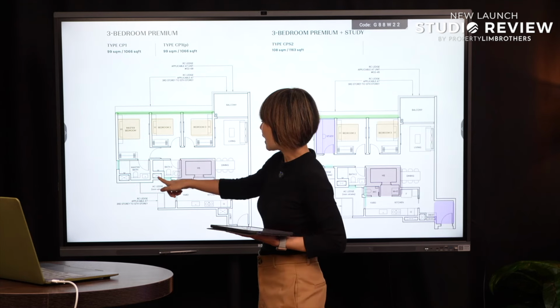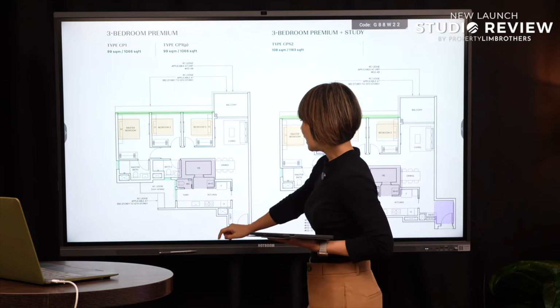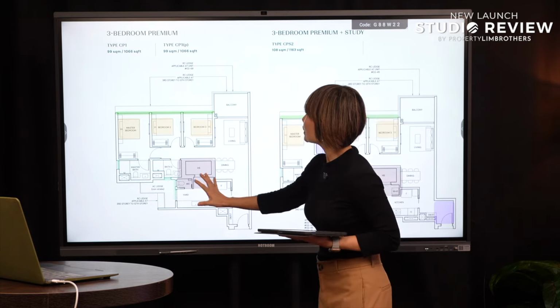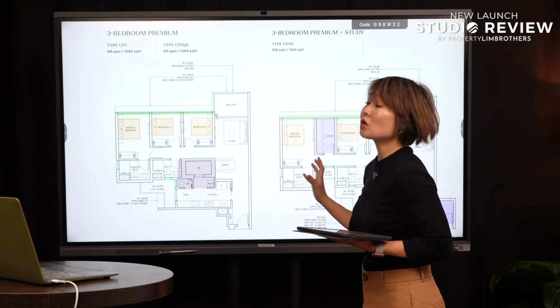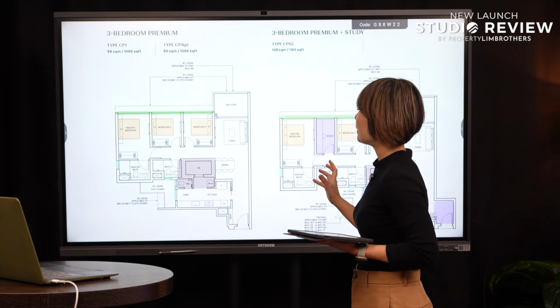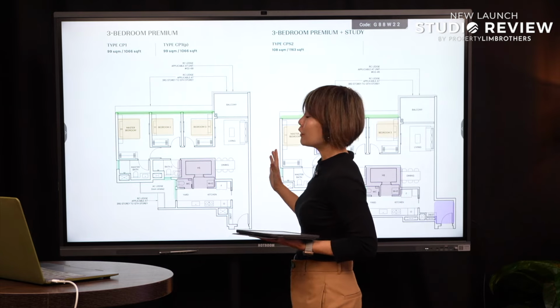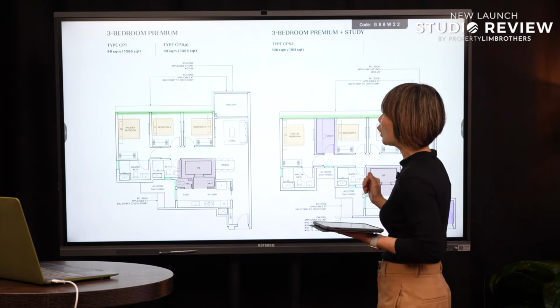There are windows at the master bath, bathroom 2, and the WC. The yard itself also has natural ventilation. So I believe this layout is one of the more sought after ones, in my opinion, especially if they're trying to keep their quantum lower while having a very effective and efficient layout.